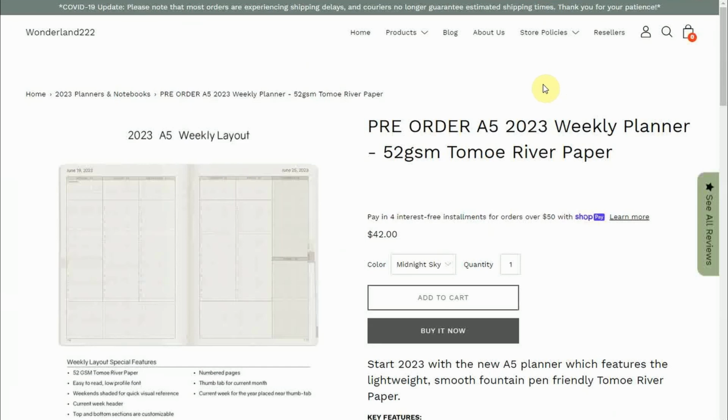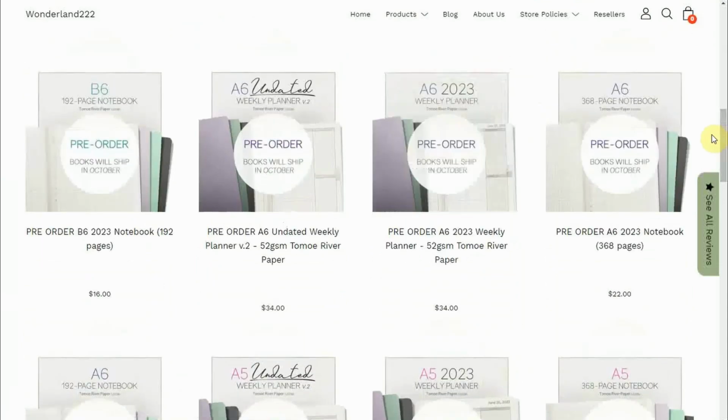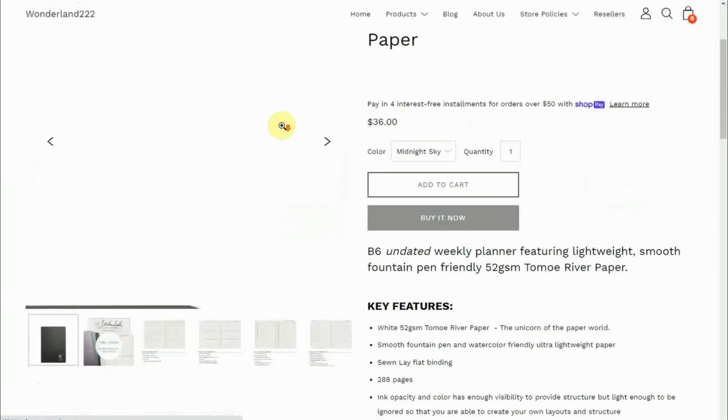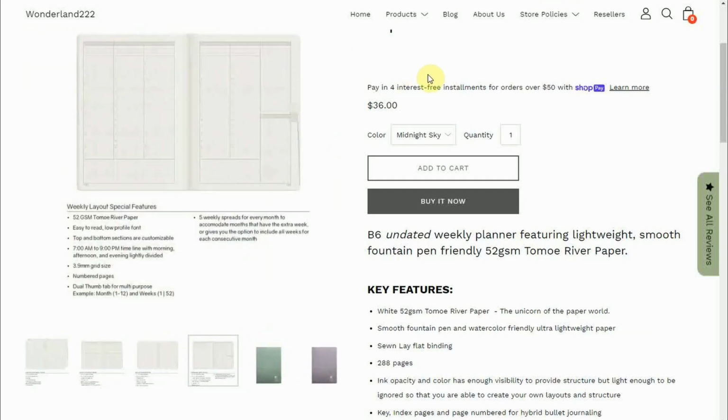For me, if I'm thinking about what I would use, if I were buying something for the way I currently plan, I would buy the Wonderland 222 undated B6 planner. I think this is the most similar to how I already plan. It doesn't have the shaded weekends like the dated version does. The stacked doesn't bother me, and I like that the columns are nearly wide enough to put 1.5-inch boxes. I'd miss the sidebar though.